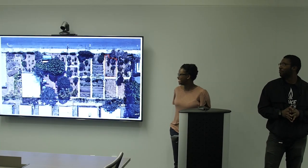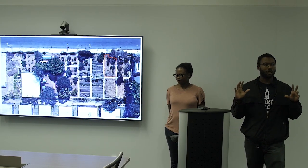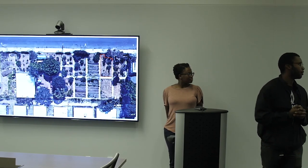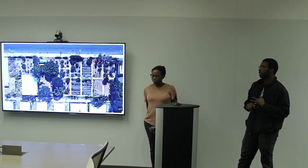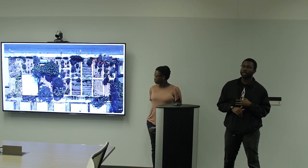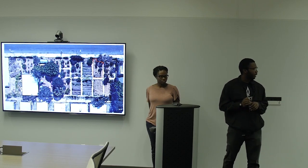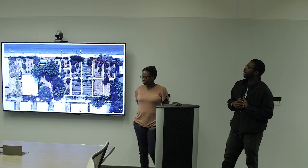For a while. So the garden, our goal was to address three major issues that we saw with the garden. First, a lack of systems to track the different plants and foods that we have in the garden. Second, to improve community engagement. And lastly, to bolster the educational aspects of the garden. So here we can see a map of the garden, and this is just from Google Earth.